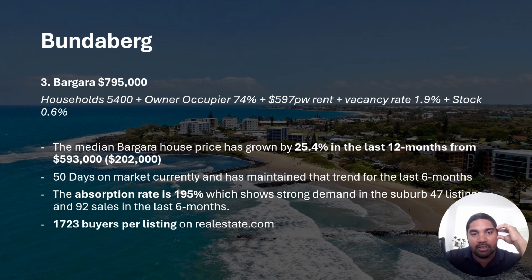And look, this just goes to show the demand levels for a suburb like this: 1,700 unique buyers per listing on realestate.com. So very, very strong demand here. And I can imagine there'll be at least 30 or 40% of that coming from interstate and intra-regional buyers. As I said, they're really moving into this area to capitalize on this lifestyle amenity that it offers: the beach, quiet, coastline, good affordability, etc. So yeah, you can see it's ticking a lot of boxes here, and I think it can definitely get to the $1 million median over the next few years.